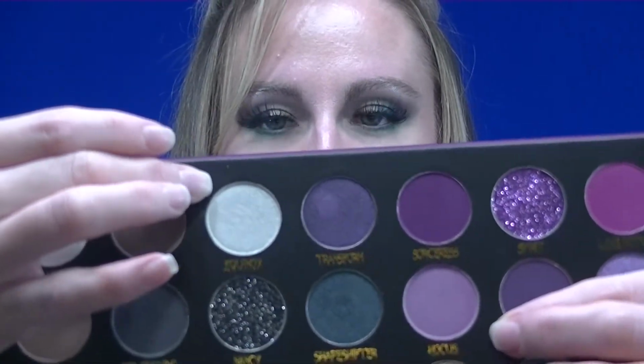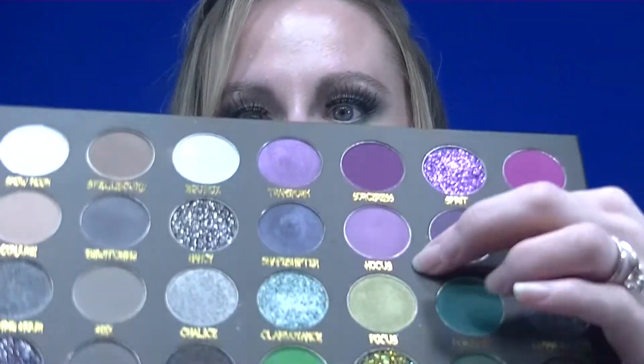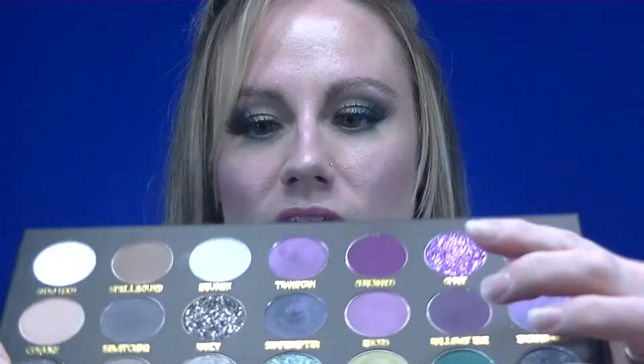Alright, now for the inner corner. I cannot decide what I want to do. Give me 1 second. Okay, so for the inner corner, I think what I want to do is mix two different shades. The first shade is this Equinox shade, which almost looks like a white shimmer, but it has this beautiful, almost cool tone green shift to it. And I might mix a little bit of Hocus with that, which is this purple shade. So let me mix those two and apply that to the inner corner, and I'll be right back.